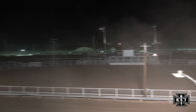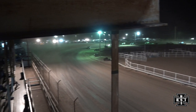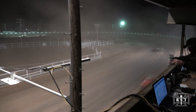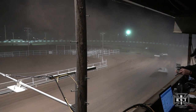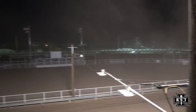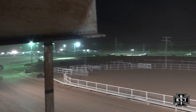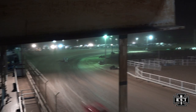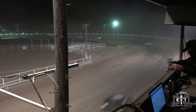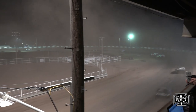Single file, almost front all the way to the back now. Nobody's venturing out to that outside groove. Everybody's locked in, loaded to the low groove of the racetrack. Bo Spiker, your driver in third, that time through corners one and two, ventured out to that outside groove. Searching, hunting, trying to find something.